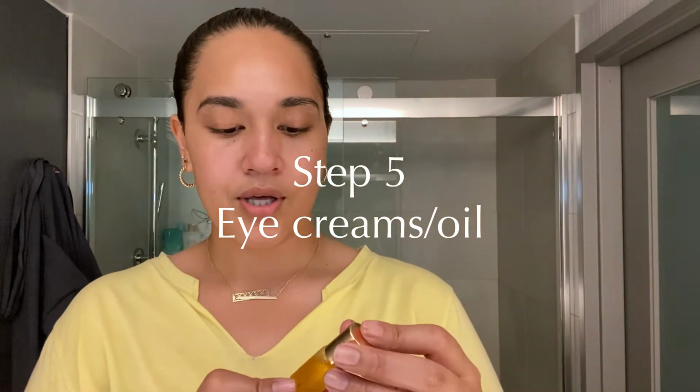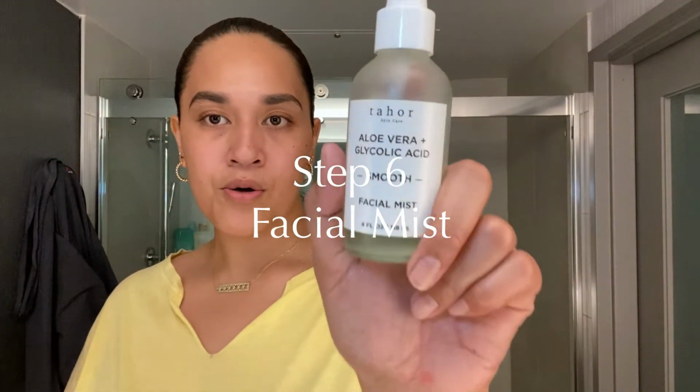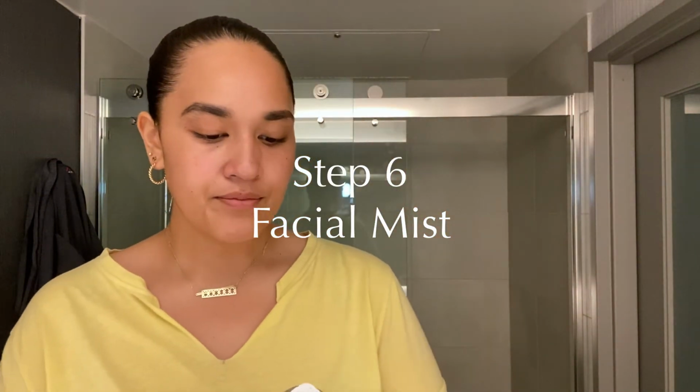I'm gonna put on this Cora Organics. I like to layer it on. So like I said, it's whatever works for you, what fits into your schedule. I had to learn along the way whatever I felt was good for me and my skincare routine, and just like the time that I had, I tweaked it as I went along. So that was my second to last step, and then I usually end with a facial mist spray.